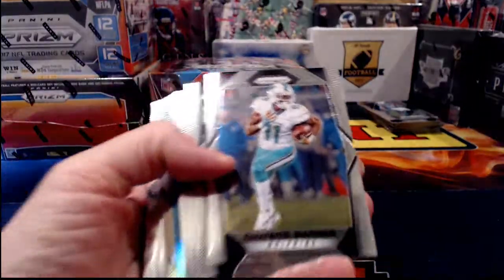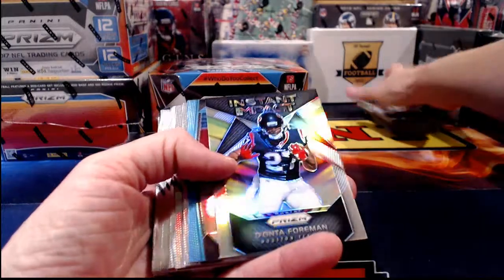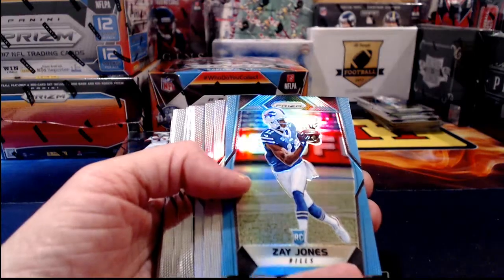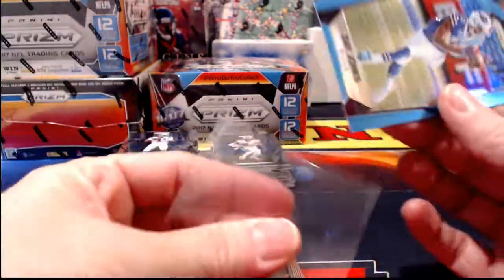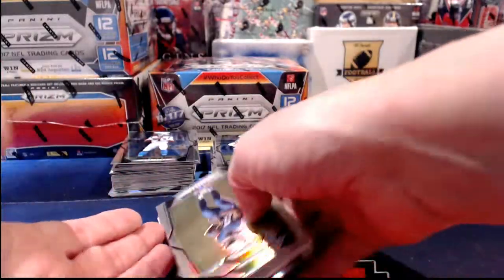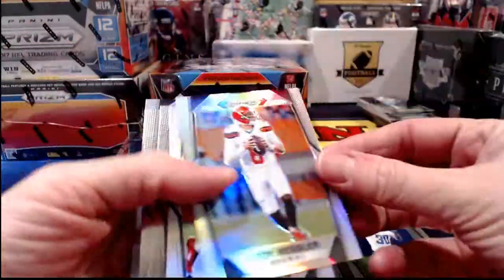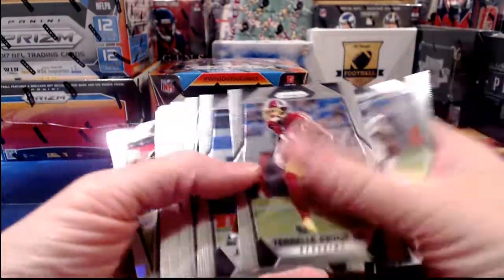So how do you guys think Paxton's going to do? He's getting the start this week. Demaryius Foreman for the Texans on the instant impact insert. Those are not numbered. Zay Jones for the Bills to 199. Corey Davis, Tease Tabor, Cody Kessler, Charles Sims. I was about to, my screen just about went into power save mode there.